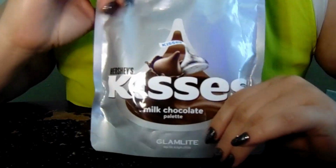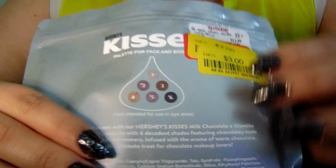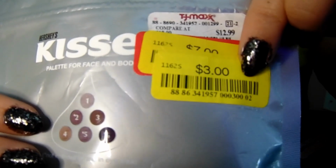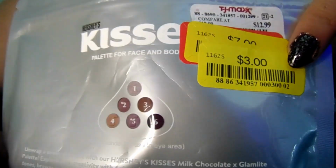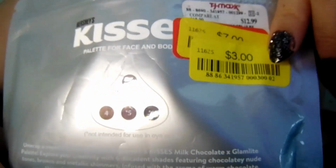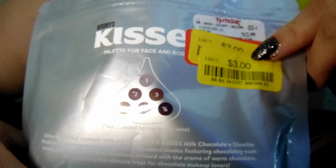So I saw this Hershey's palette at my TJ Maxx when I went recently. And as we can see here in the back, because the prices are still on it, I got mine for $3. I found it at the TJ Maxx. So for $3, I was like, okay, you know what? For $3, I will try this Glamlite Hershey's palette. I don't know, maybe I'll like it.